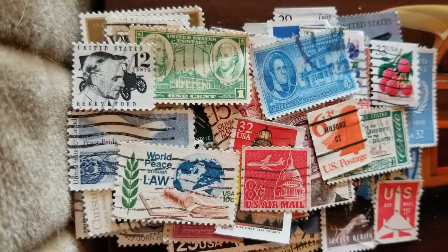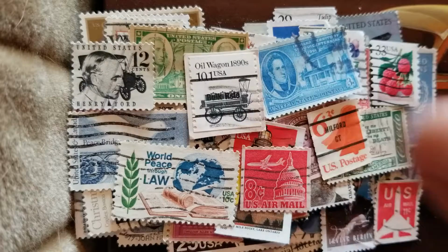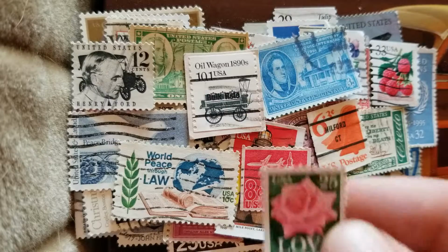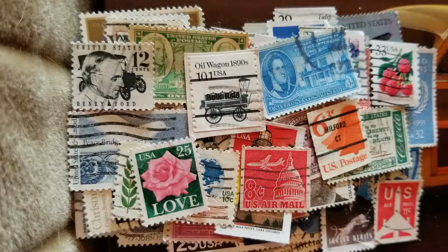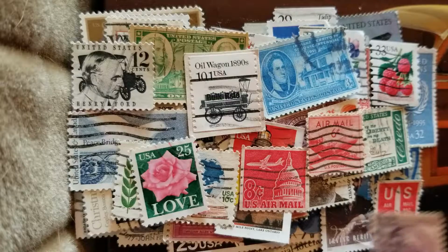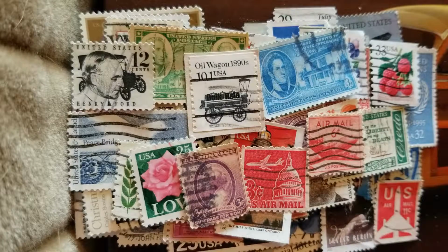Six cent, just a bell. This is a council in Milford, Connecticut. The 1890s oil wagon. There's a love stamp with a flower. Not too many left here. There's a 6 cent airmail. There's another Susan B. Anthony right there, 3 cent.